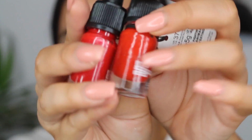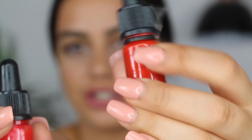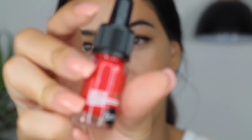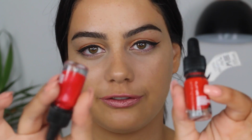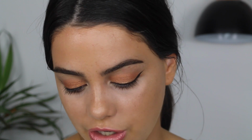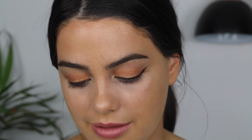But I did want to mention that these two shades here, I have the shade Strong, which is like an orangey red, and then I have the shade Ambition, which is like a red, are really nice. They have like a glossy kind of finish, but they're really opaque, and I really like the formula of these two. Let me check that photo now, see if I got any flashback. Okay, so there was no flashback. I'm happy. So now I'm gonna go ahead and do some mascara.